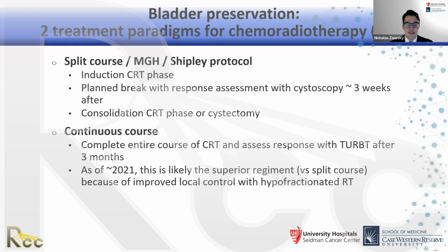And I would say that as of 2021, which is when the meta-analysis of the BC 2001 and the BCON clinical trials was published, this is likely superior versus the split course approach for a few reasons. One of the reasons being that it had improved local control, particularly with hypofractionated radiation therapy.